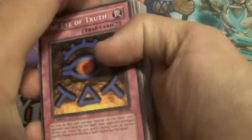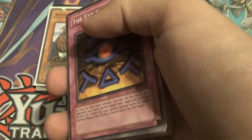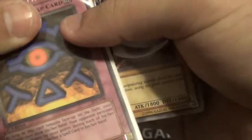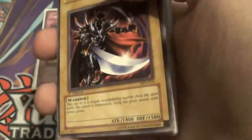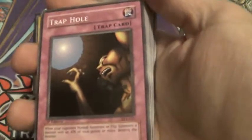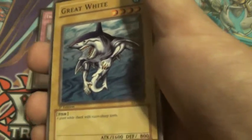The Eye of Truth, which is awesome too. So many good old memories of these old school starter decks. And then we got Dark Blade. And then Trap Hole, which is still a playable card, even today, which is actually very cool. And then we got Great White. I remember using this a lot in one of the games I had. So that's very cool.